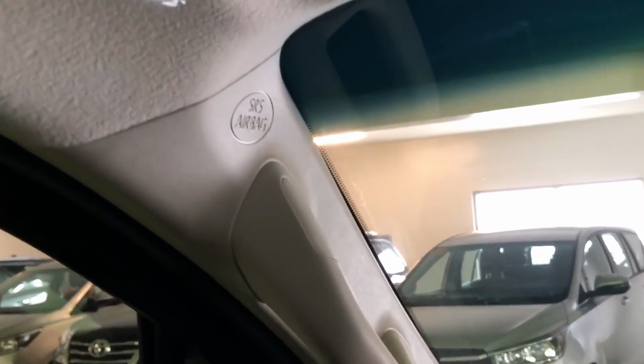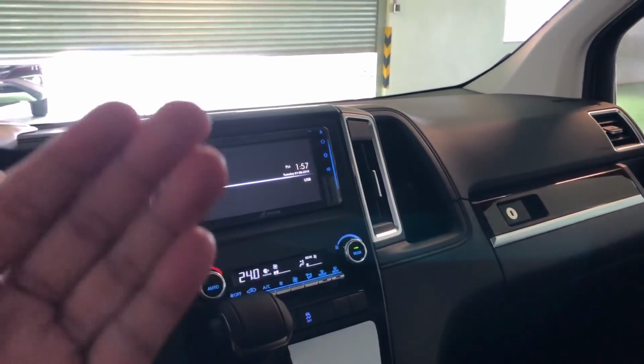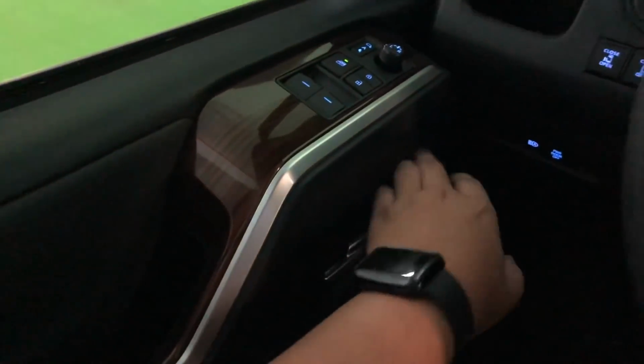SRS airbags. And the Toyota Commuter has 3 airbags, the GL Grandia has 2 airbags, and the Super Grandia has 9 airbags. So you feel very safe on the Super Grandia. So let's go and check out the back seat.